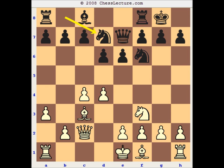Obviously, this move has some drawbacks. It's rather passive and completely blocks in the bishop on c8. Doesn't have a lot of prospects for maneuver from d7, except possibly to f8 after the move rook to f8, or rook on f to e8. So I can see objecting to knight on b to d7, because it is rather passive, but I think it's a reasonable move.